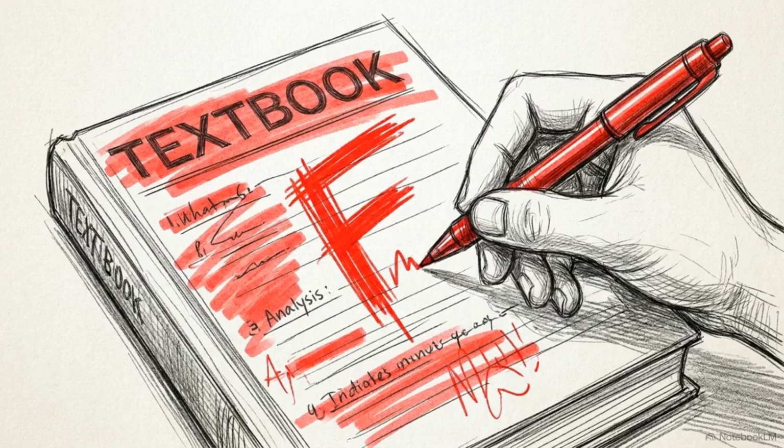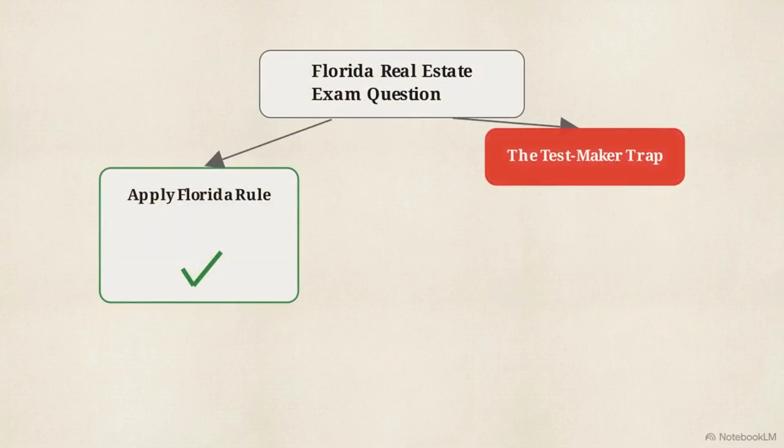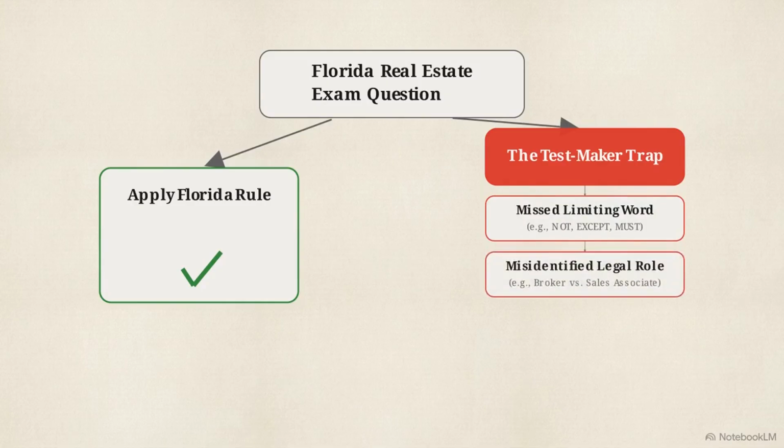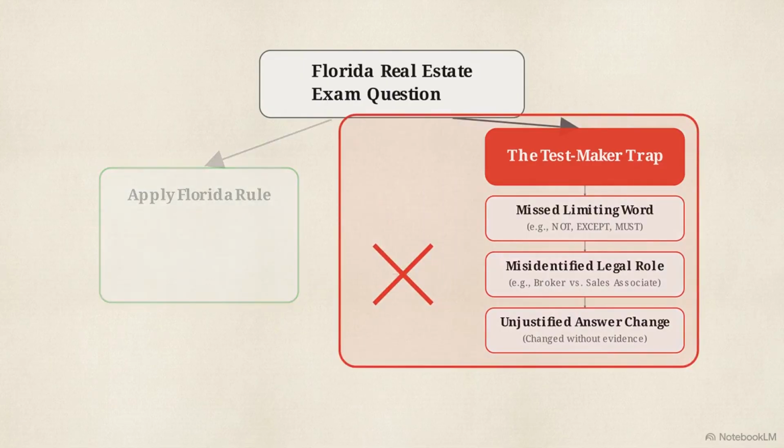You can memorize every Florida real estate rule perfectly and still fail the exam. This decision tree shows how mechanical errors derail knowledgeable candidates. A process breakdown leads straight into a test maker trap. Watch. A missed limiting word, misidentified role, or unjustified answer change physically flips a correct choice into a miss.